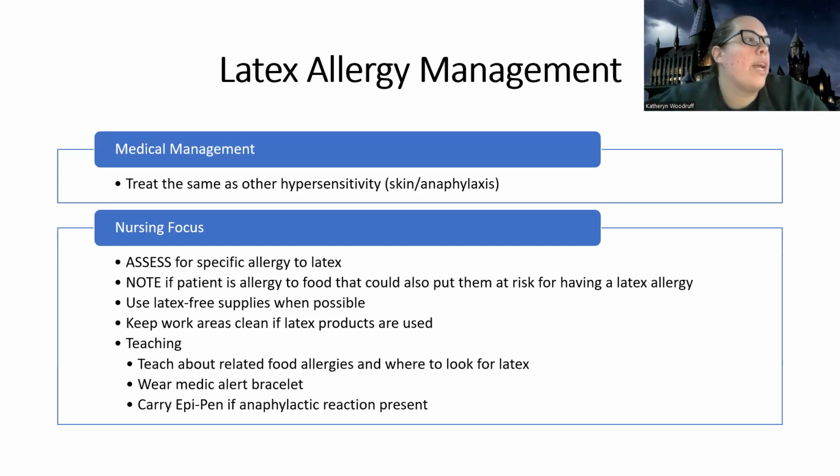We want to keep work areas clean if latex products are used. So if we do have to use latex products, clean them in between patients. And then teaching wise, teach them about related food allergies. Maybe they come in, they find out they have a latex allergy, but they don't know about those foods. We want to let them know about that. Also know where latex is. I'm about to talk about it in the next slide, but there are a lot of things that have latex in them, or can have hidden latex. So definitely want to be aware.